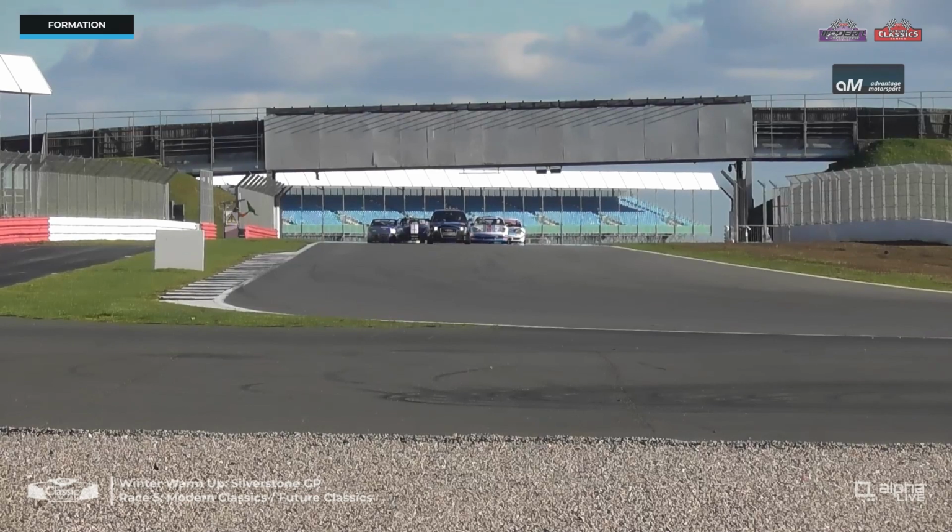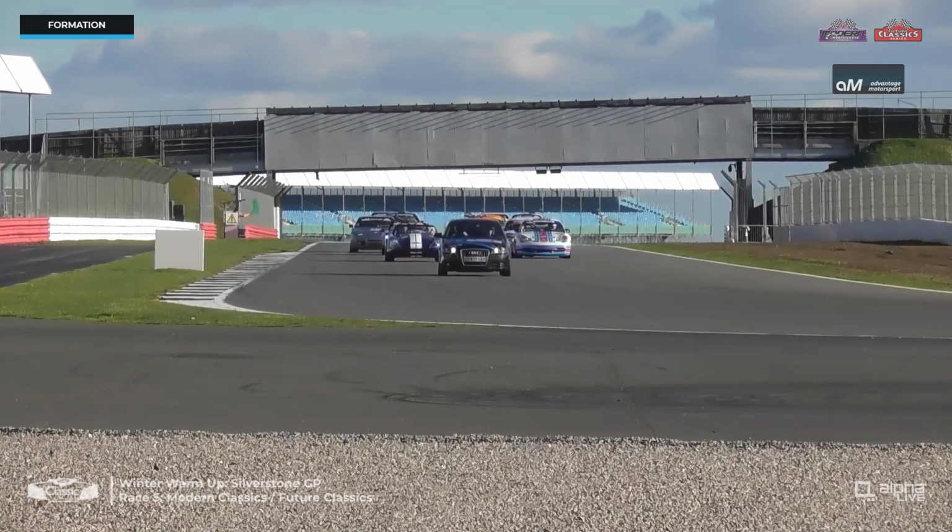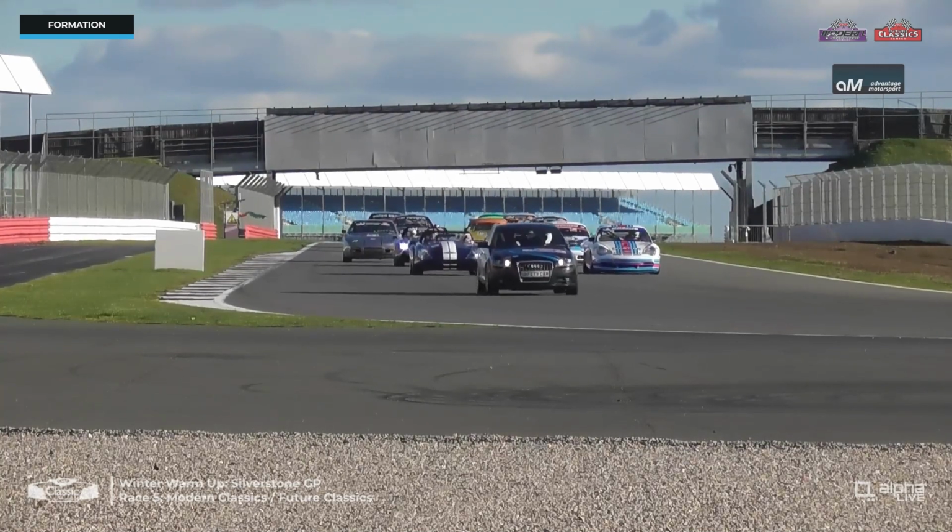A lot of Porsches on the grid as well, which we'll see, of course, in the modern classics part of this race. But again, loads of variety and lots of great racing to look forward to across the next 40 minutes. Yeah, looking forward to that one.